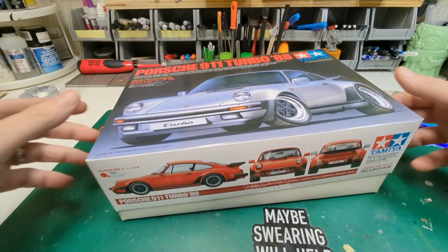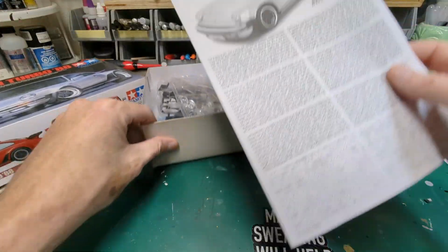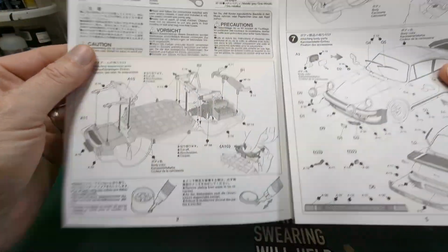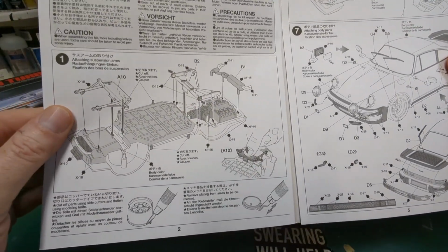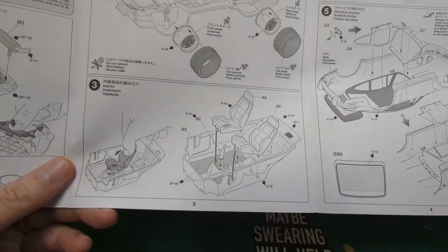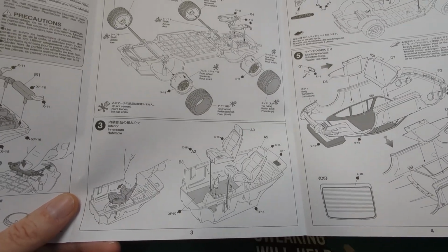And now for the cotton candy build. Let's see here. Instructions. Beautiful representation. I like the black and white artwork on there. That's nicely done. Good photograph. So molded in engine detail underneath. A lot of masking, but you can make that look pretty authentic. I've done it before. And let's see here. Oh yeah, it's going to be a fun build is what this is going to be.